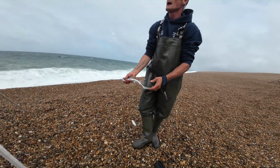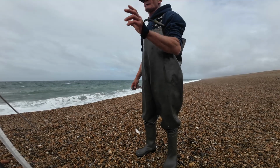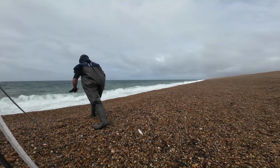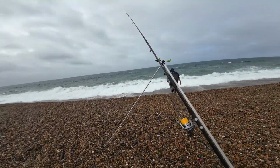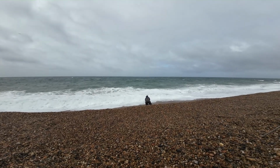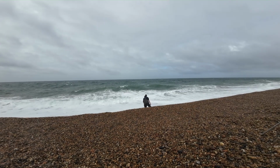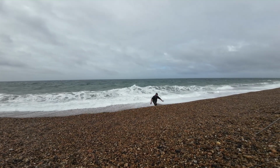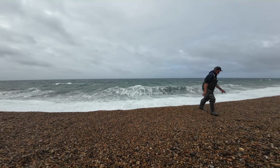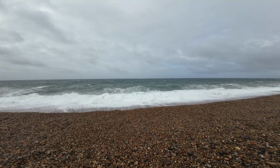You getting many bites then? I had a pull down slack liner just now on a whole squid, and it just come back mangled. Did it? Yeah. So there you go, look. But you can see the state of the sea now as well. He's not going to go too far. Oh, he's got it back. But you can see the state of the waves and everything now. Sea's quite big. It's only supposed to get bigger as well as the day goes on. So we'll see how we get on.